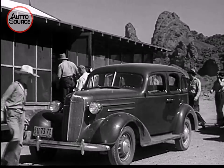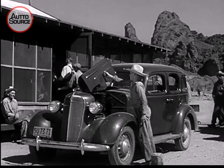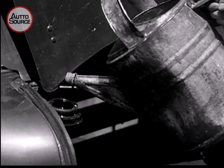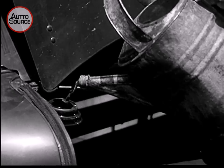Heat. Heat. Tough on men. Hard on everything in the world. Heat is hard on engines. That's why every car has a cooling system. Did you ever wonder where the water goes in the cooling system of your automobile?